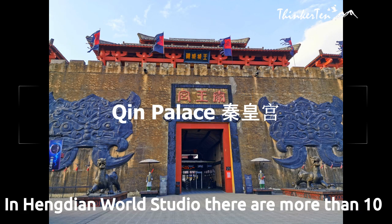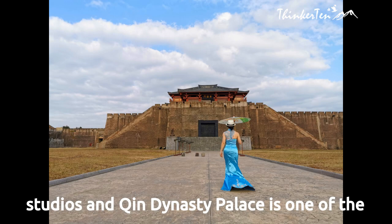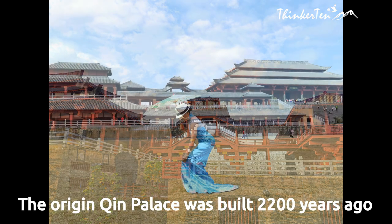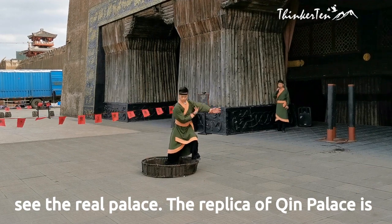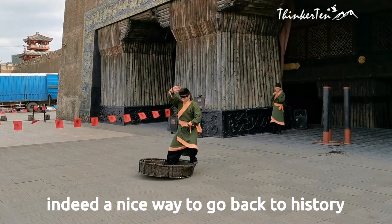In Hengdian World Studio, there are more than 10 studios, and Qin Dynasty Palace is one of the remarkable ones. The original Qin Palace was built 2,200 years ago, and was burned down, so there is no way we could see the real palace. The replica of Qin Palace is indeed a nice way to go back to history.